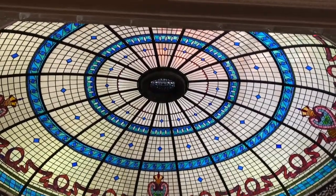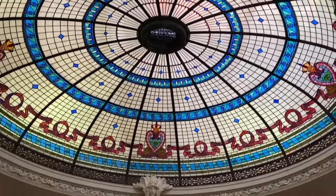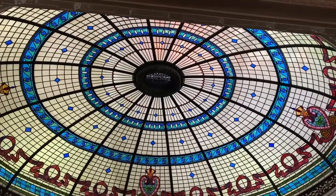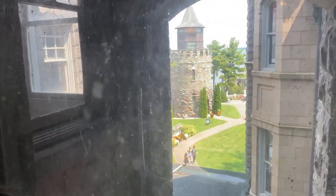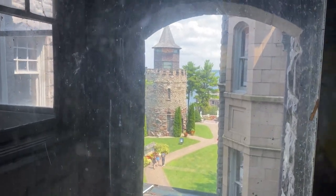That's the stained glass we were talking about in the other part that was in that case. Oh my gosh, I've never seen that either. There's a spider right there, which you can't really see.